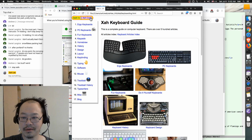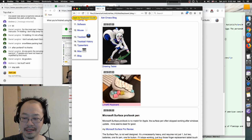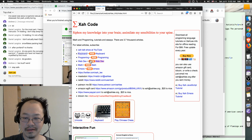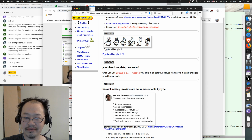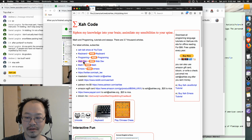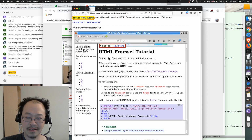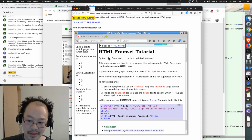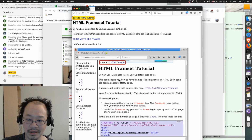There's quite a lot of topics I want to talk about, but we haven't got into. There's something new about keyboards, this I want to talk about, and there are some programming issues. There are Egyptian hieroglyphs, they have these women birth and breastfeeding Egyptian glyphs, and there's also web dev. This frame set I want to talk about because it's about user interface. It's about the history of the standard. There are quite a lot of aspects to go into.